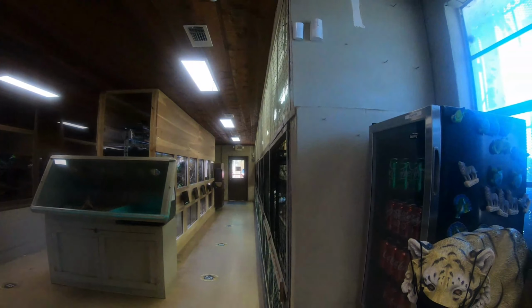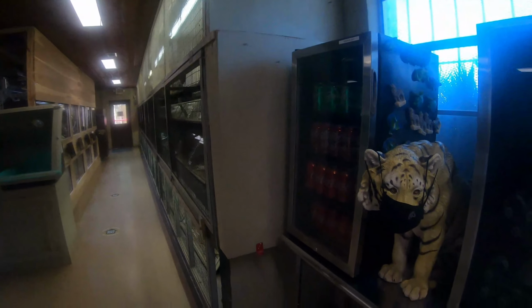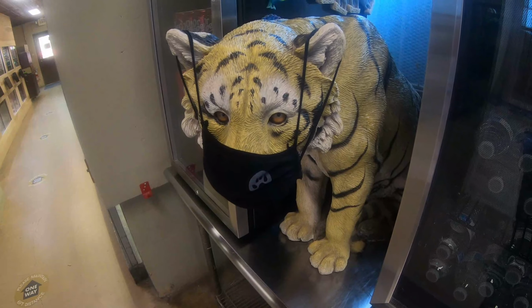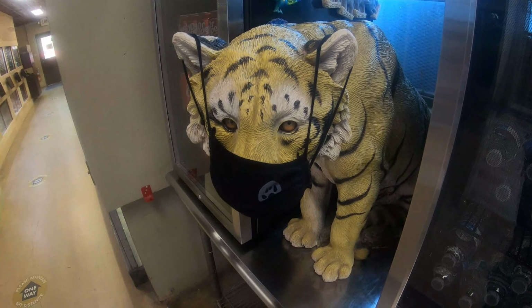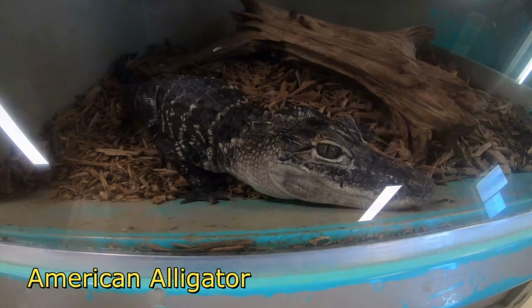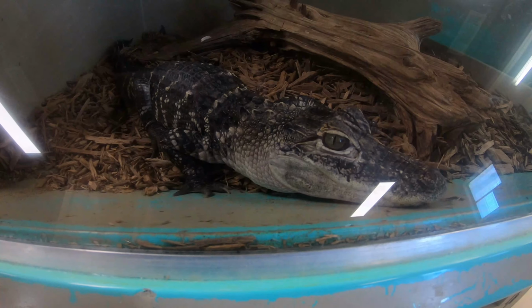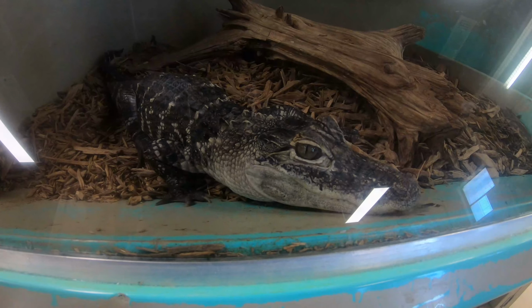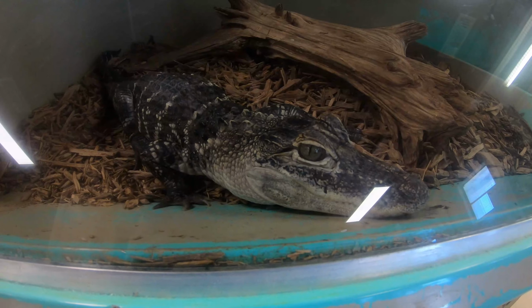Walk right directly into the snake area. You can see this guy right here. He's got a little tiger mask on. He's socially distancing and being safe. The first guy you see as you walk in is an alligator or crocodile. You wouldn't even know he's alive. He doesn't move at all.